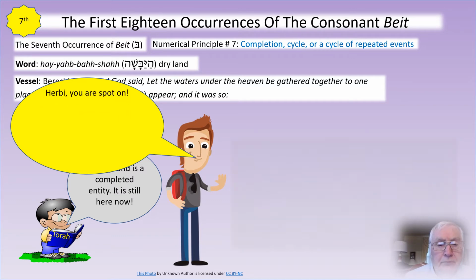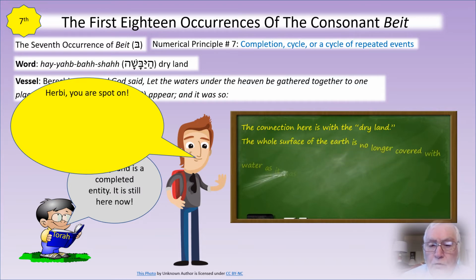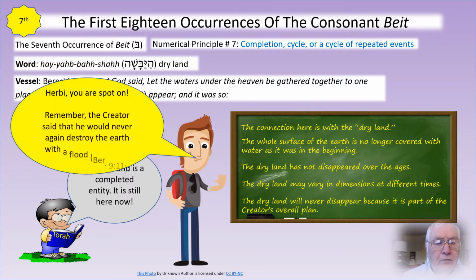Herbie, you're spot on. The connection here is with the dry land. The whole surface of the earth is no longer covered with water as it was in the beginning. The dry land has not disappeared over the ages. The dry land may vary in dimensions at different times. The dry land will never disappear because it is part of the Creator's overall plan.